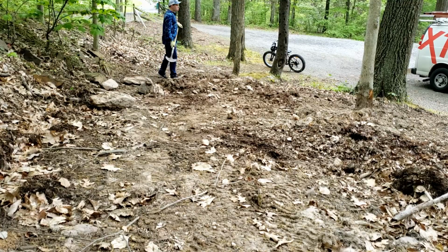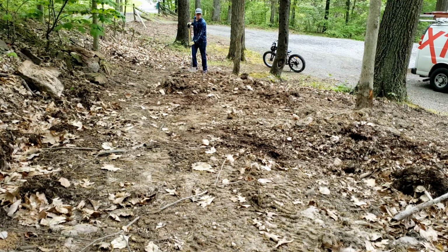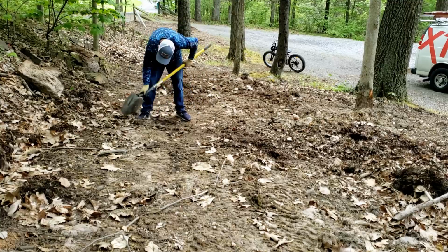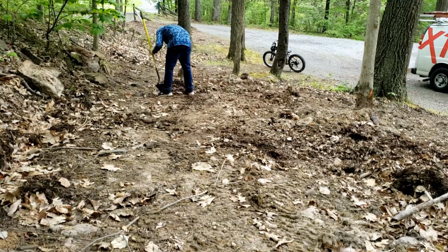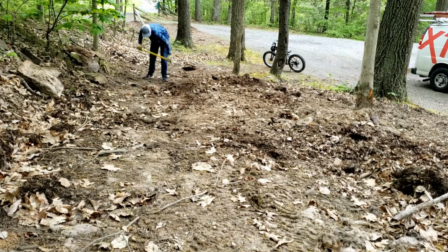I was then doing the finishing touches, getting out the few big rocks that were still in the ground, and I was starting to flatten out the trail for good. I thought that I did the trail good enough until I took it for my first ride, and you'll see how bouncy it was. It was absolutely terrible. It almost threw me over my handlebars a little bit.